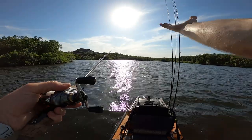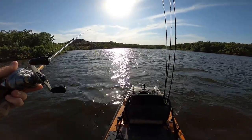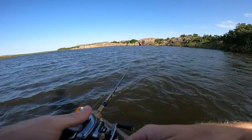Devin's got this thing called a Deeper sonar on her boat. It's just a small little sonar that hooks up to your phone through an app. And she was saying she sees fish, but they're down low today. That's why I switched over to a worm with a weight on it so I can get down there.